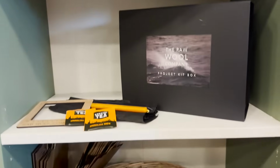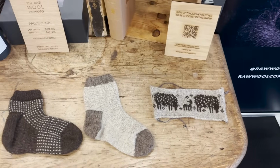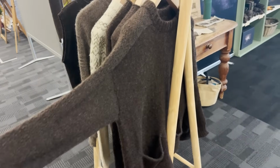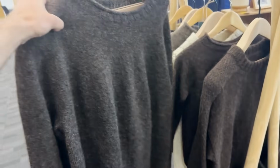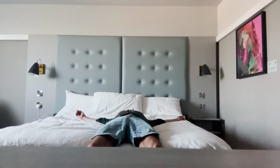I do these project boxes, which are available online, but I also take them to the show with some extra bits and bobs in. And of course, I've got some other samples, so my patterns all knitted up. People can really feel the yarn and see the patterns in real life. So that's the end of a busy day one, and I get back to my hotel and I just completely crash out on the bed.